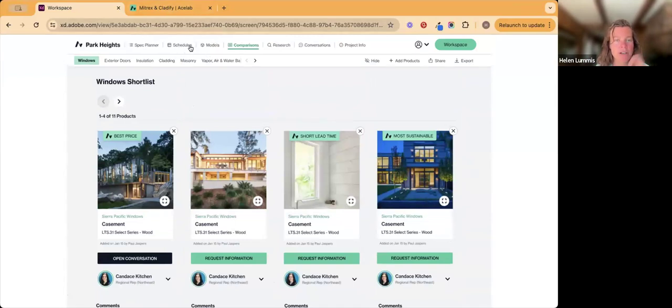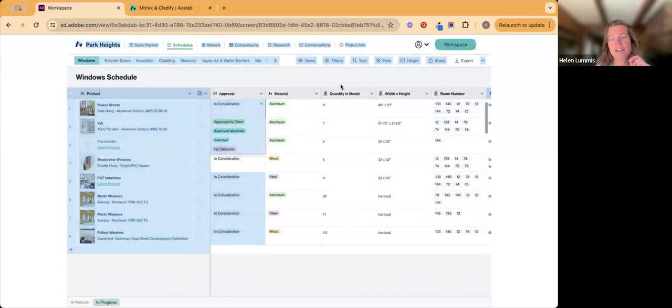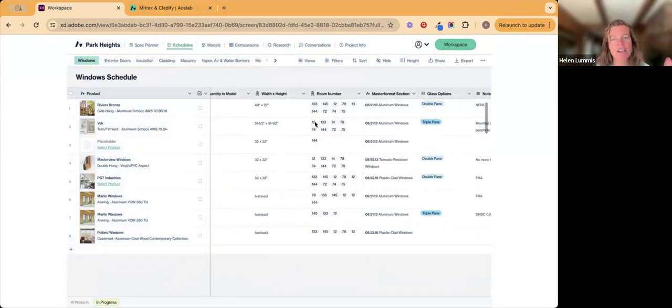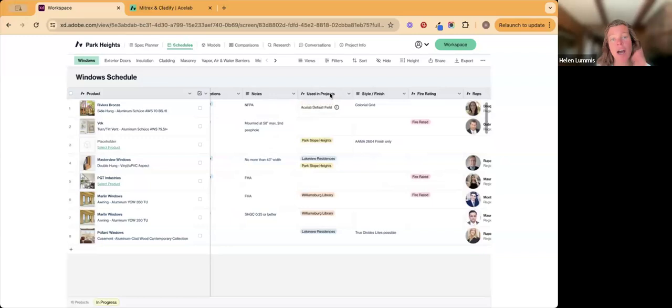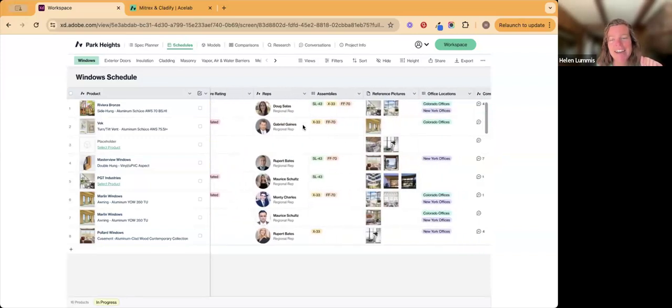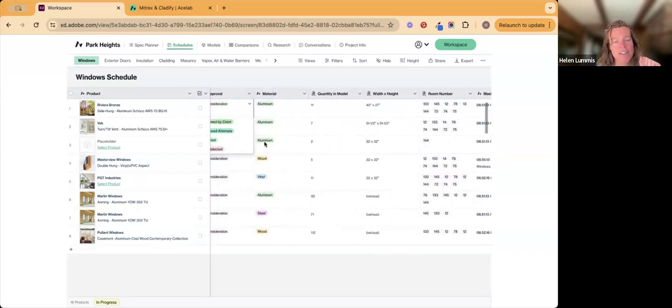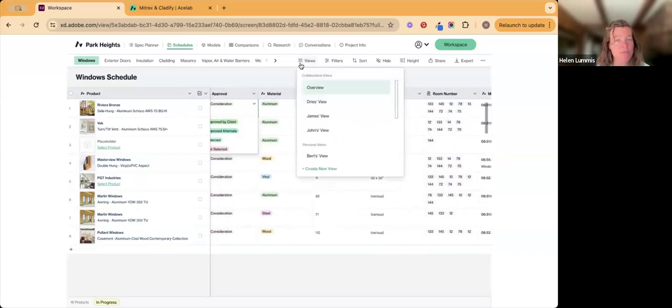What we're launching this summer, but only to certain folks, is schedule. Everything you have saved here in comparisons will now be in a schedule. All of these columns are customizable for you. It's a great way to keep track of what might be approved, as well as a bunch of other information that you can add in here: the MasterFormat section, other projects that this product's been used in previously at your firm. That's a big one. A lot of people have questions on that. It's hard to track, and there's the ability to add comments, pictures, and things like that. So this is where this is all going. I'll also say that there's going to be custom views for this.